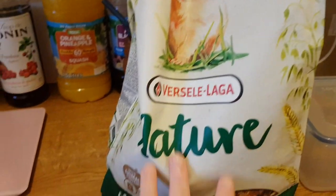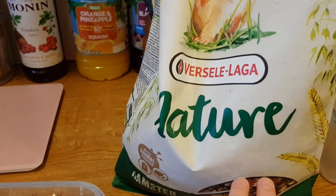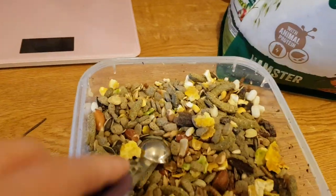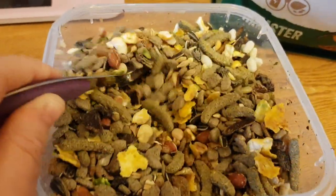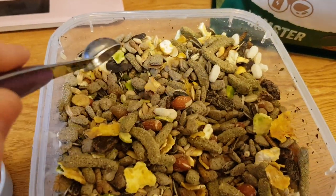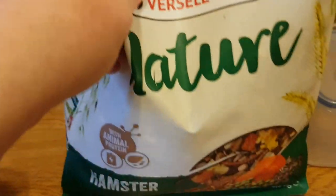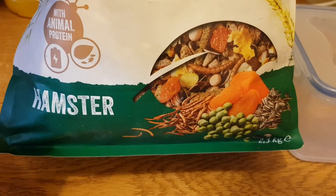But the reason I don't keep them in bags is because they tend to settle a bit, and then you might get all the best stuff at the bottom. So I always tend to put them in tubs so you can give it a good shake when you're getting out the mix. But this is looking good. Now, I'm not sure, because it doesn't mention just not suitable for dwarfs or anything like that. But, there you go.